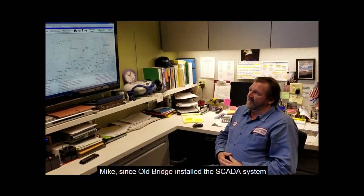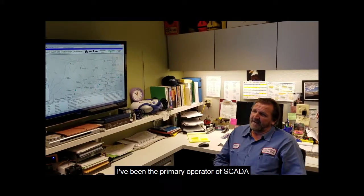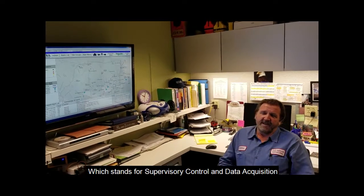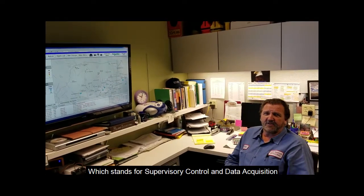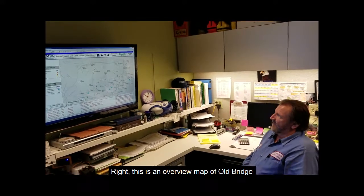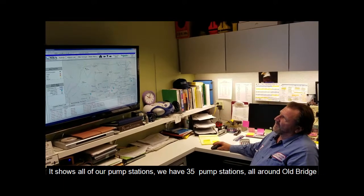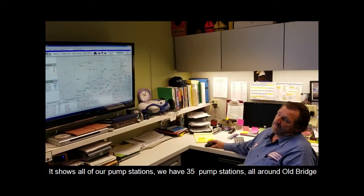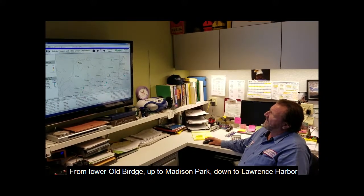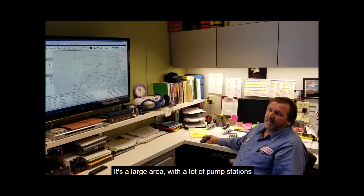Mike, since Old Bridge installed the SCADA system, I've been the primary operator of the SCADA, which stands for Supervisory Control Data Acquisition. And I suppose that's that screen right there that we're looking at. Right, this is an overview map of Old Bridge. It shows all of our pump stations. We have 35 pump stations all around Old Bridge, from Lower Old Bridge up to Madison Park, down to Lawrence Harbor. It's a large area with a lot of pump stations.